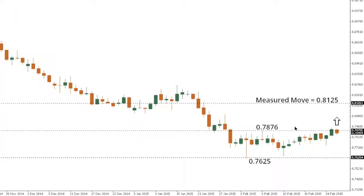Aussie dollar. An important close for Aussie on Wednesday, with the market taking out some key range resistance at 0.7876. The close above 0.7876 does suggest that the market could still head higher within this correction and extend up towards a measured move in the 0.8125 area. The market had been consolidating between 0.7625 and 0.7876, so an equal move would take us up to the 0.8125 area. But again, this market is still locked within a well-defined downtrend, and if we do see a push up to 0.8125, it would be viewed as corrective with a lower top sought out ahead of a bearish resumption.